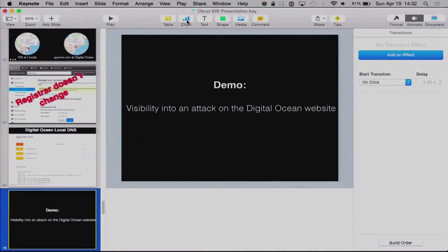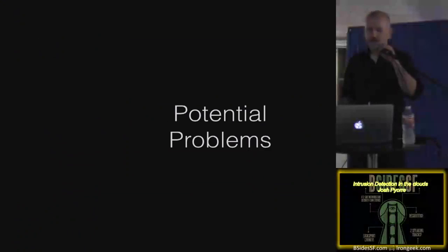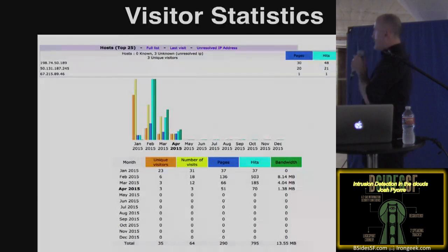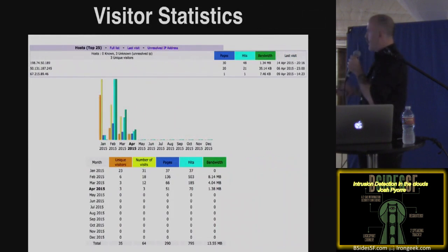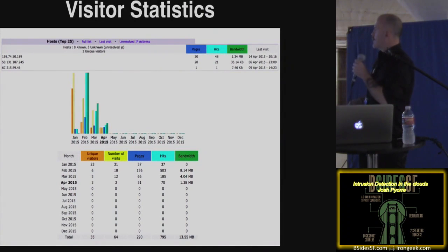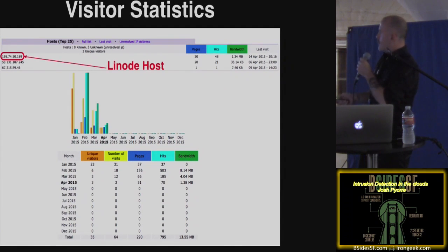Now, going back into the slides, I'll talk about some potential problems with this. It kind of kills analytics a little bit, the statistics on the site, which is frustrating. If you're a site owner running just a basic site, you want to know where your users came from, or most people do. You can see at the very top, my Linode host is the main visitor. The other two are me doing some testing from different IP addresses. So if you were providing this as a service, you might have to create some kind of analytical or statistical thing running on the intrusion detection system.